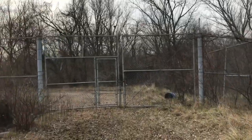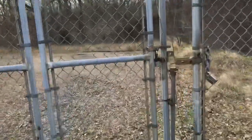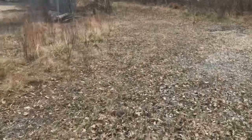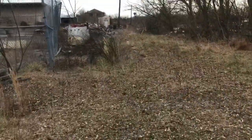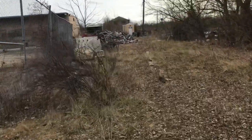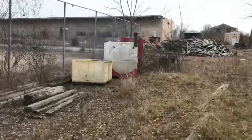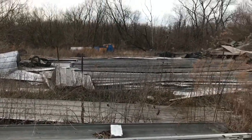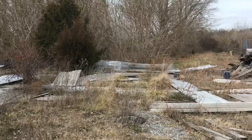I don't know if this is the main gate. Well, it wouldn't be the main gate. The main gate would be up front, but this is certainly an access gate going straight in. You can see it wide open. I haven't seen any no trespassing signs. I guess if you're coming in from the front side, there are some no trespassing signs. You can see the construction people, when they came in, took the tin off the roof and put it in piles like they were going to do something, but then never came back. They just locked the gates and left.